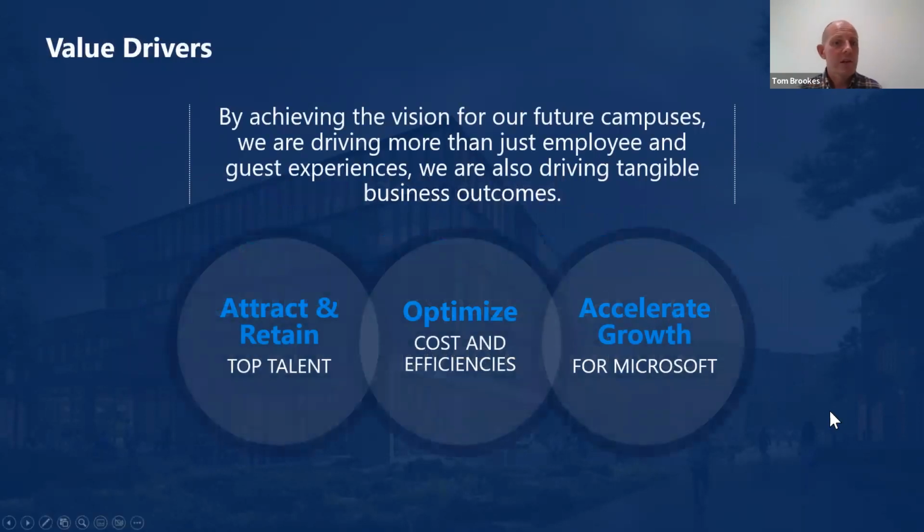And to do this, there are a number of different things that really underpin this. It's all about making sure we grow as an organization, but also, as I mentioned previously, maintain the talent and then optimize our cost and efficiency. So it's more than just one business outcome we're looking for, it's multiple different tangents of business outcomes.